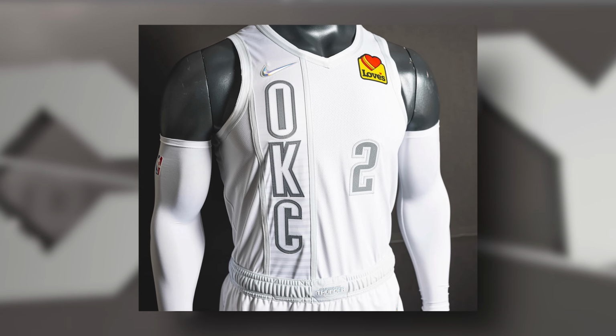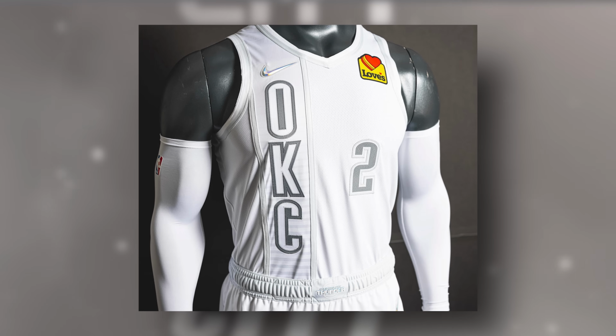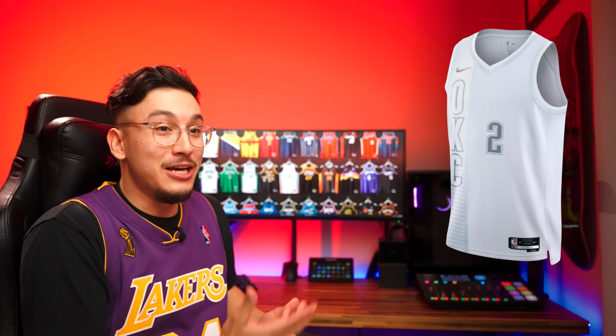But I tried to look into why they chose this all white color scheme. Maybe there's a deeper meaning behind it, but I actually couldn't find anything. These are literally just a white out jersey of an Oklahoma City Thunder uniform. So I don't know who designed these. Whoever designed these is pulling a John Wall. They're getting paid without playing at all. I feel like they just forgot to do their homework and they sent this in, and the team was like, yeah, those are cool. We could use those.